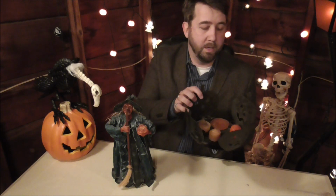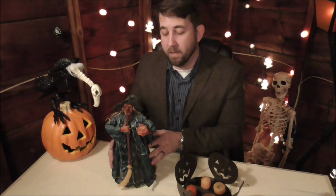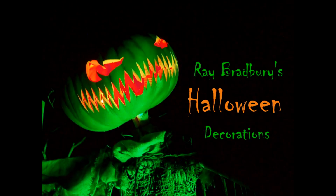And the other item is more sturdy. It's a metal candle holder surrounded by four jack-o'-lanterns. I don't know how old these are. I don't know who made them. There are no identifying marks on either piece to tell me anything about either one. But I do know one thing about them, and that is before they were my Halloween decorations, they were the Halloween decorations of none other than Ray Bradbury.